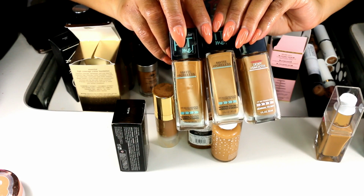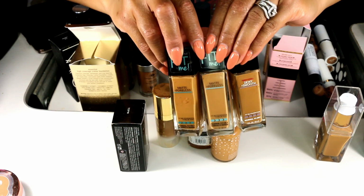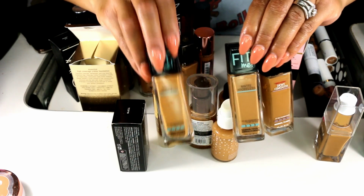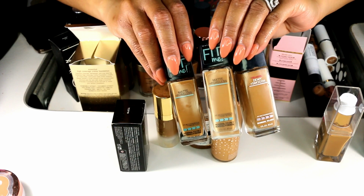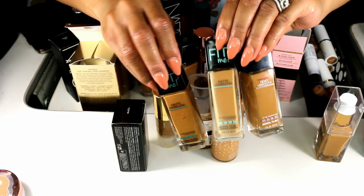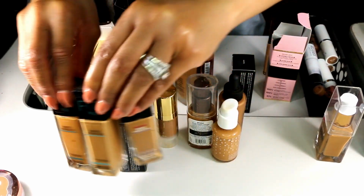However, these are old. I have a lot of outdated makeup in my collection, y'all. But these are old. I haven't reached for them in a while. I hate that they don't have a pump on them, also because they're messy and I feel like I waste product when I use them. So yeah, I'm just gonna get rid of these. They got to go. Bye bye, Maybelline.